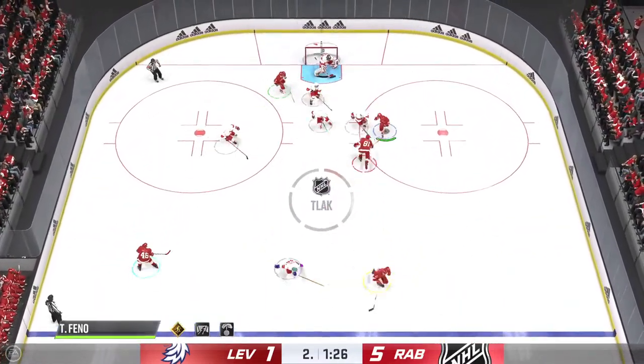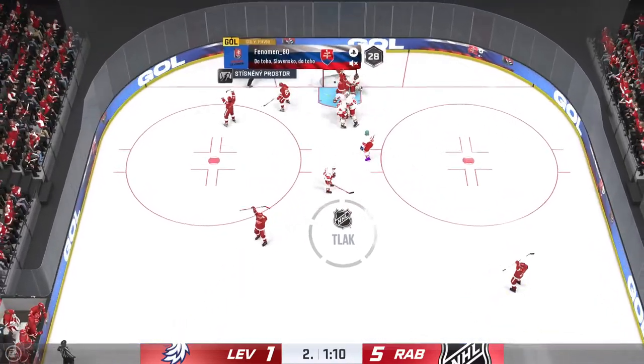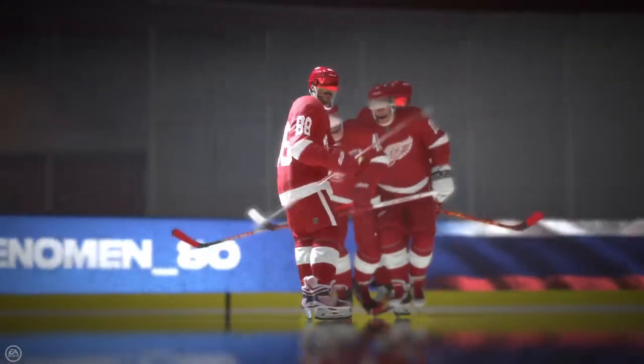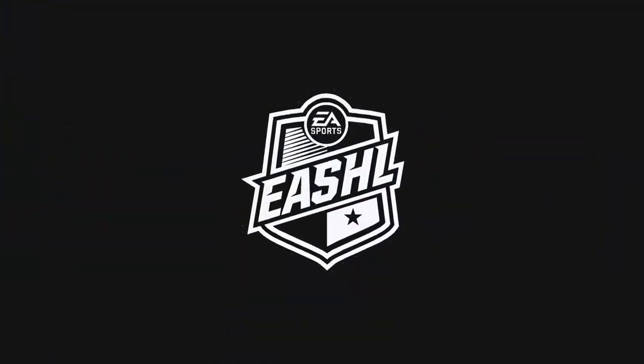Here's a chance to the middle. And that's intercepted. Detroit's game possession. Scores! And that's four in a row, and they are rolling tonight. Well, the whole bench is rolling. Why? Because they're all getting goals and apples at the stats tonight.